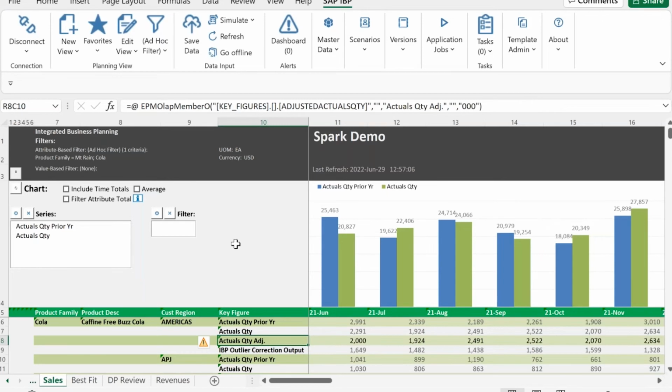So as I mentioned, IBP is right in Excel, but there's also a web user interface, which I'll go to second. And so this should look very familiar to everyone on the call. This is Excel. And what you can see up here is an add-in. And so once you get your license, you would have this add-in installed onto your laptop or your computer. And you click on the add-in and you log in. So you can see it says disconnect here because I'm already logged in.